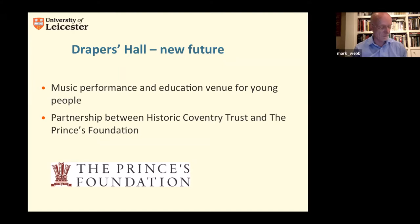We're hoping to restore it to its original state, to the extent that we've actually done a historic paint survey. We've actually discovered what the original wall colourings were. And also, one of the interesting things about Drapers Hall is there's a wealth of material in the Coventry Archive about the paint, the decoration, the furniture. There's an awful lot of information there that we're hoping to draw on to actually bring it back to its original state. And in fact, the Coventry Drapers, who vacated the hall in 1960, have said that they can return to the hall some of the original furniture and crockery, which would be fantastic.